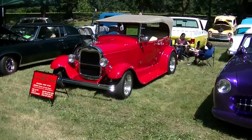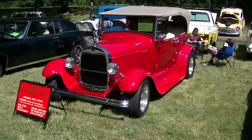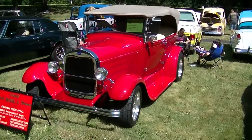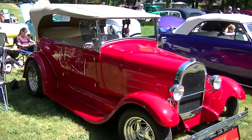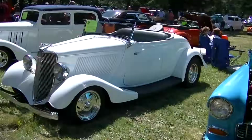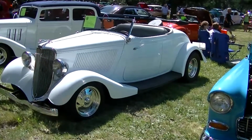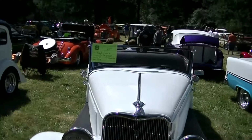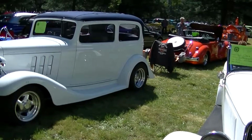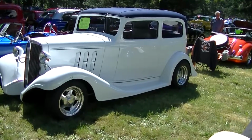Now, is that bright enough for you? Huh? That's bright enough. It's got a 350 Chevy engine in it, so we'll forgive them. Beautiful. I can't tell the difference between a 33 and a 34, but I can read the chart. And the Roadster is owned by Paul Clark, and apparently his wife has a 33 Chevy sedan. Carrie Clark?